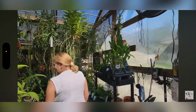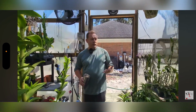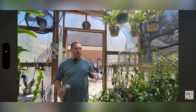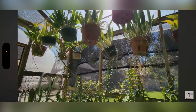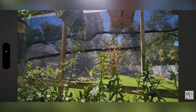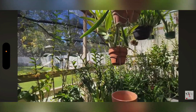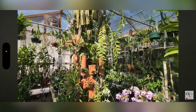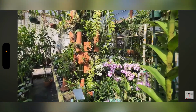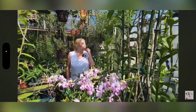So this is where I grow some of my plants. Of course, I have a lot of my personal collection in here. You know I'm crazy about antelope dendrobiums, so I have a lot of my antelope dendrobium species and everything back here. But this is where a lot of the growing happens. And like I said, I'm a small boutique grower. I cater to the collector, and I do a lot of shows.